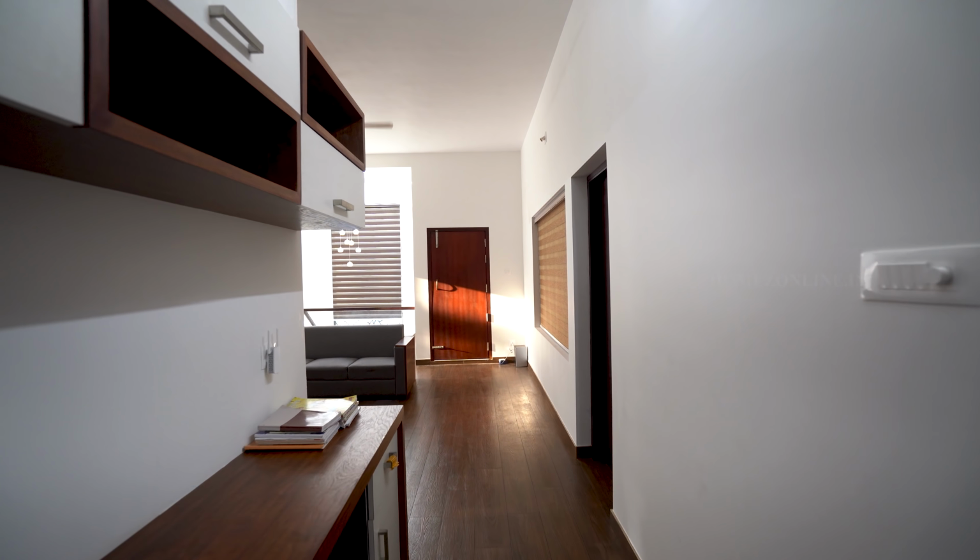We are moving to the third bedroom. It is simply arranged with attached toilet, double cot bed and wardrobes. It is the final bedroom with attached bath.